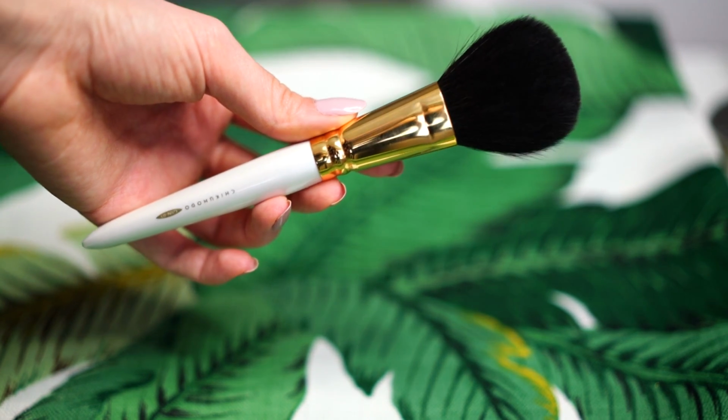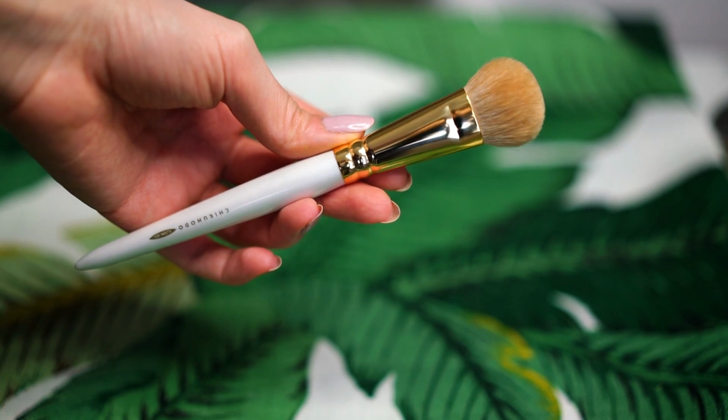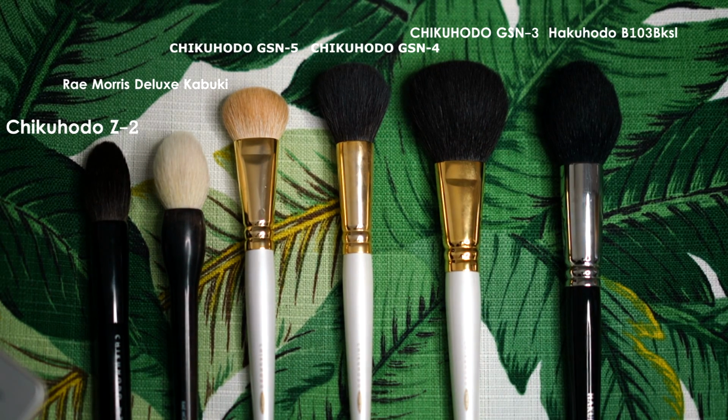Now makeup brushes. I got two CHIKUHODO brushes, and I will insert the close-up and show you the comparison with some other brushes that I have. You probably already know that I love Japanese brushes because these are just the best brushes ever. The quality is crazy good, so I like to invest in my makeup brushes. I rarely buy makeup brushes, but when I do, these are expensive and extremely good, so I need quality. I have some high quality brushes that I bought 3-4 years ago, and they still are amazing, so the quality is there. I highly recommend buying Japanese makeup brushes because you will not be disappointed.